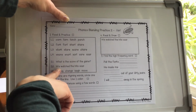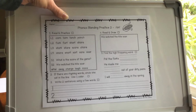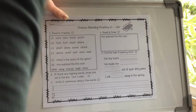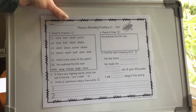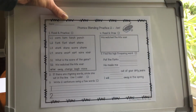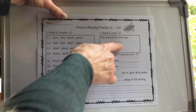Our second sentence is, we watched the kite soar. Soar can mean two different things. It's spelled differently, but you might have a sore on your arm, or you might see a kite soar through the air. Soar kind of means like to sail through the air. Okay? So here's our read and draw. We watched the kite soar. So you can go through and draw a picture of a kite up in the air.